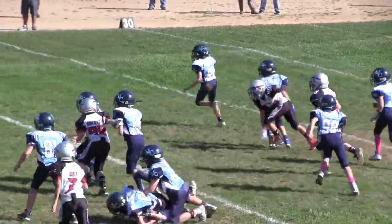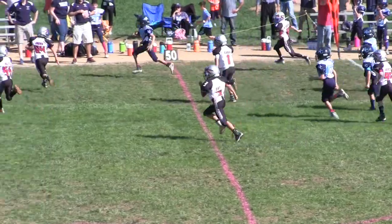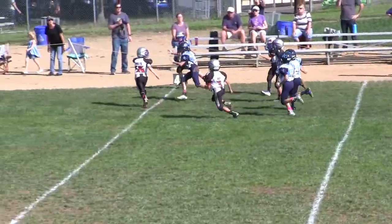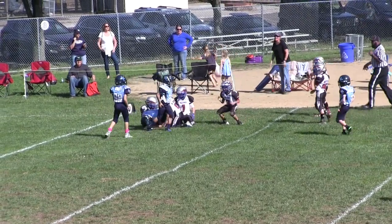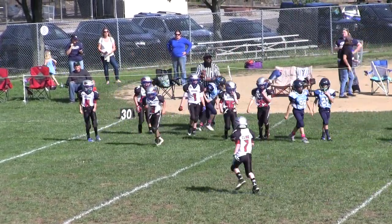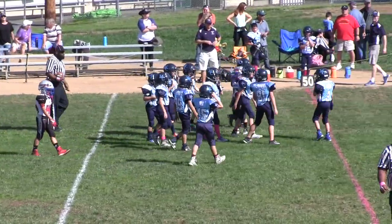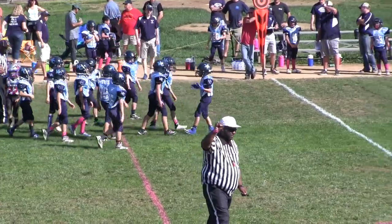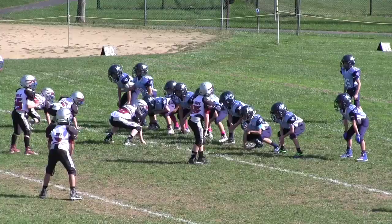The right is going outside. The slide on the field. Oh, and a couple. And finally brought down after a really nice run, but there is a flag. Let's see what the call is. We're going to bring it back. Holding on Mark Creek. We're going to replay fourth down after they mark it back 10 yards.